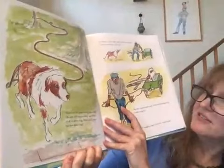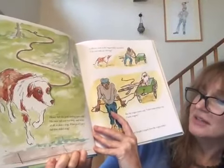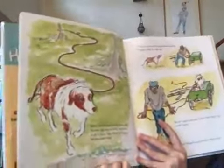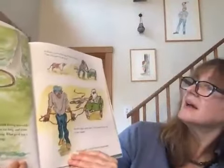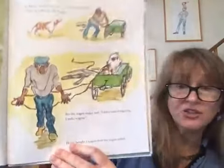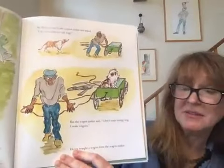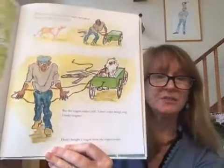Henry left the park feeling miserable. His new tail was too long, and worst of all, it didn't wag. What good was a tail that didn't wag? So Henry went off to the wagon maker and asked, "Can you make my tail wag?" But the wagon maker said, "I don't make things wag. I make wagons." Henry bought a wagon from the wagon maker.